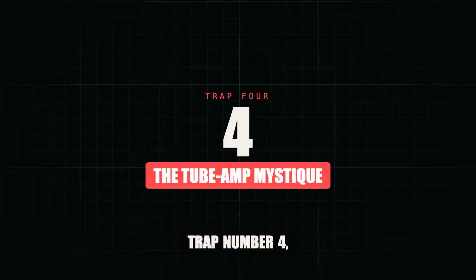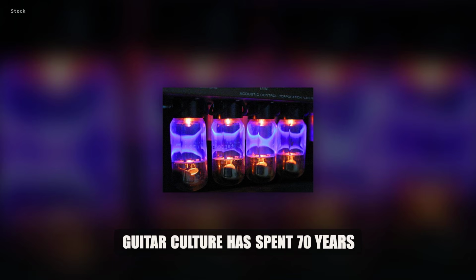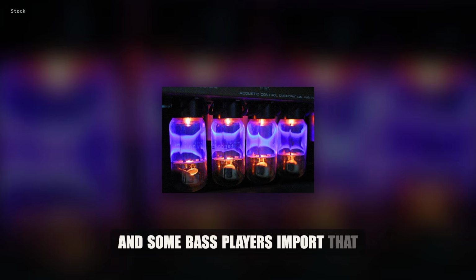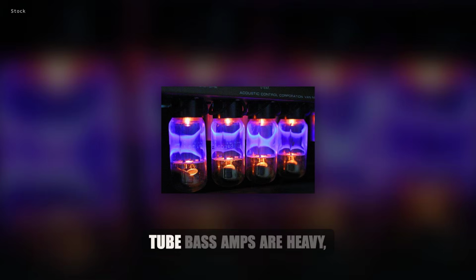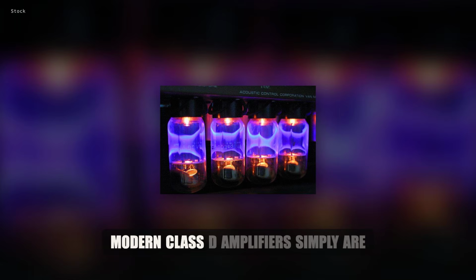Trap number 4, for players who think they have graduated past beginner mistakes: the tube amp mystique. Guitar culture has spent 70 years romanticizing tube amps, warm, glowing, vintage, and some bass players import that romance uncritically. Here is the honest physics. Tube bass amps are heavy, expensive to buy, expensive to maintain, and physically fragile, and they weigh more than solid state in the modern class.